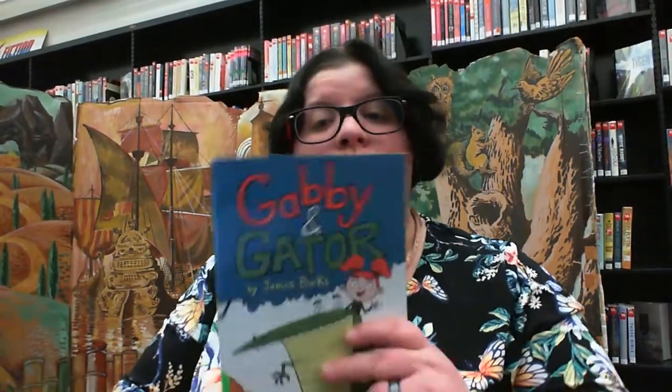One section that a lot of people aren't aware that we have in the youth room is our graphic novel section. And graphic novels are actually something that have become very popular in the past few years for younger readers. They're a great way to introduce reading, to encourage reading, to get someone who may not be the biggest, strongest, or best reader to still pick up a book and read through it. Graphic novels are very, very good for that. And Gabby and Gator is one of our newest selections in our graphic novel section.